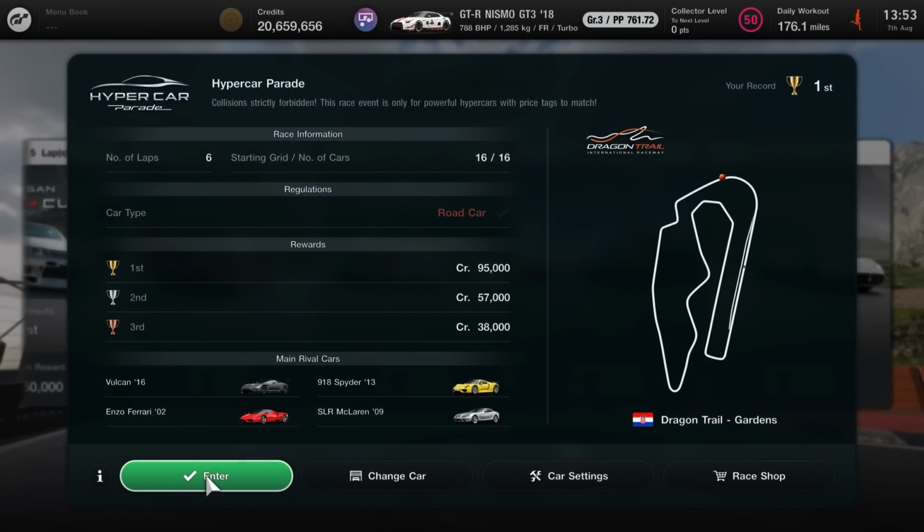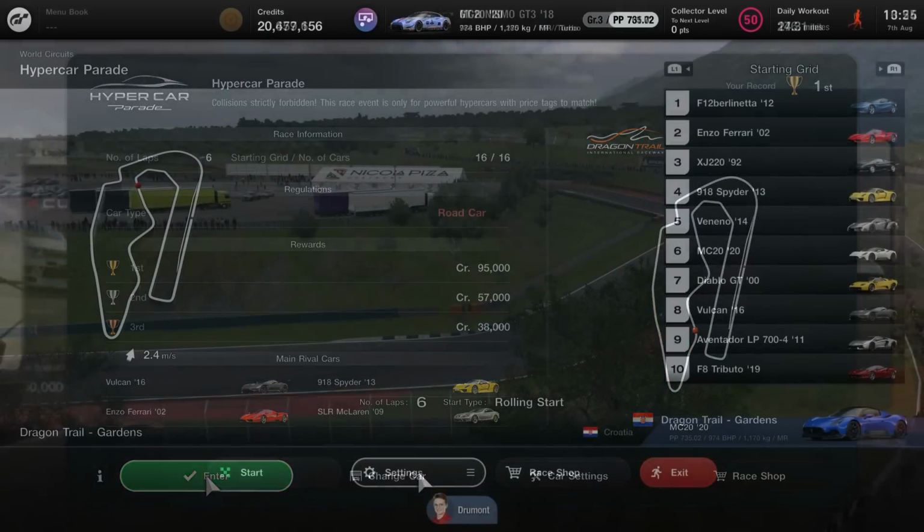As you can see, 16 cars once again, typical opponents, the exact same as you'll be seeing at the Red Bull Ring. It's no different, it's just a different track. It's a bit of a copy paste event. There is something a bit different to this one, which is actually the weather. So we'll go ahead and just boot up this event.